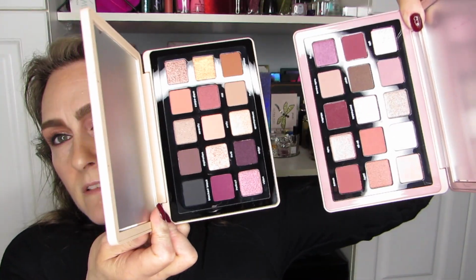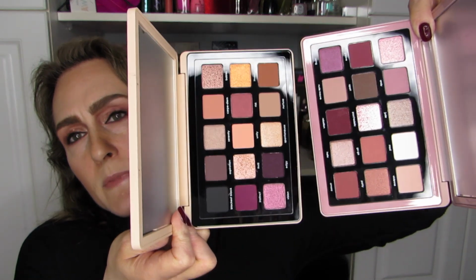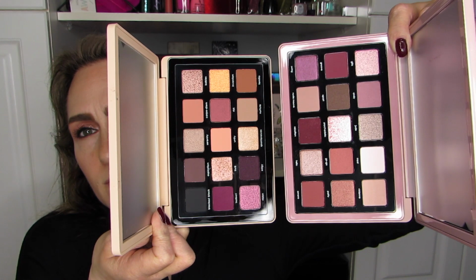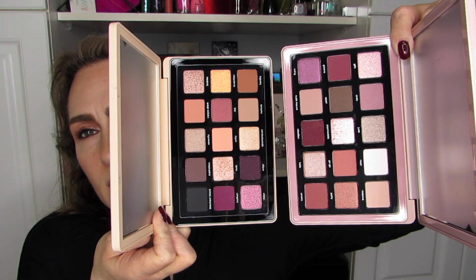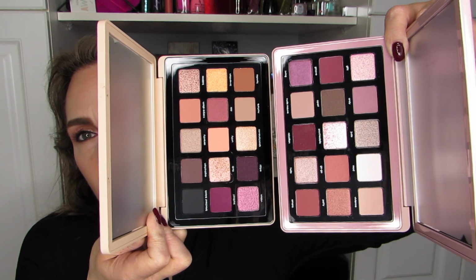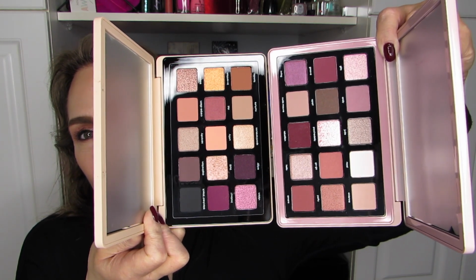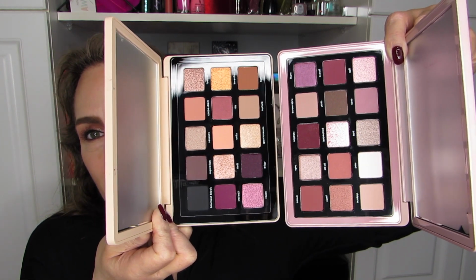Let me just show you both side by side so you can take a look, just to get a feel for it. So the one here is the retro, and then there's the other one, which is the My Dream palette. They're both nice. I don't think that everybody needs to have both, but I do like the differences in them.